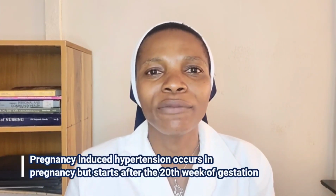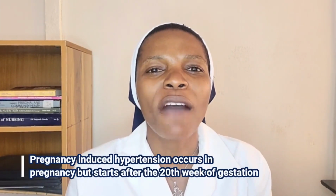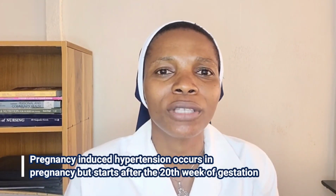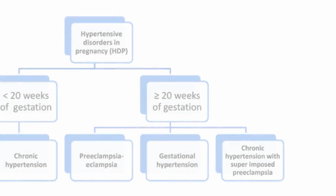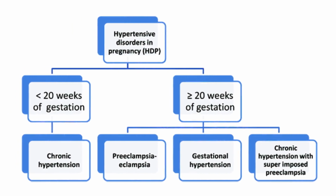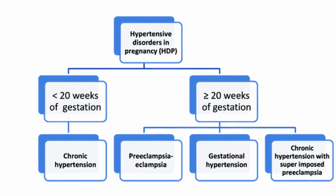Now, what is pregnancy-induced hypertension? Pregnancy-induced hypertension is the group of hypertensive disorders that occur after the 20th week of gestation. One of the examples is gestational hypertension, which occurs after the 20th week, which may or may not have proteinuria as one of the signs and symptoms. While we have preeclampsia. Preeclampsia is a hypertensive disorder that occurs after the 20th week of gestation and has proteinuria and pitting edema, that is edema of the feet, as one of the signs and symptoms.